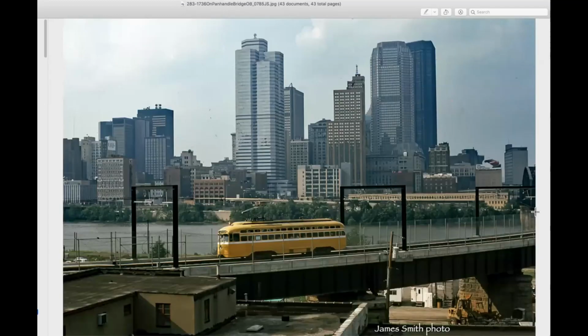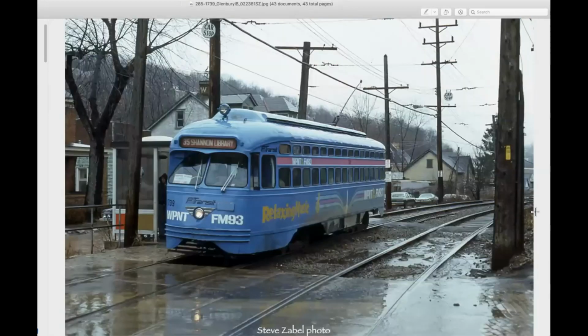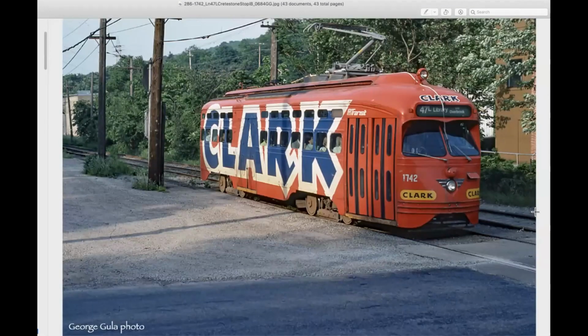Okay, 1736 is not in a corporate paint scheme, but it was pre-corporate. This shot was taken in 1985. So it has yellow below the windows and above the windows. 1739 was all blue, advertising a radio station. It's at Glenbury on the Overbrook Line. 1742 was the Clark candy bar car.